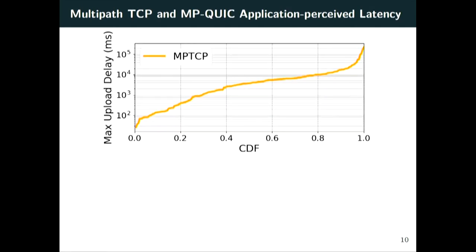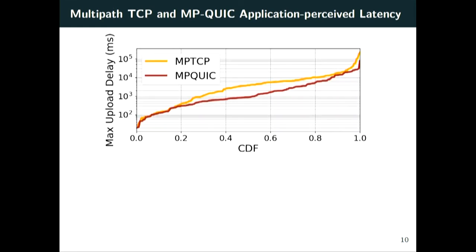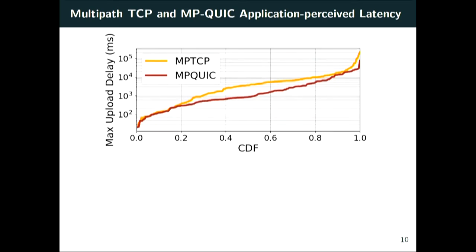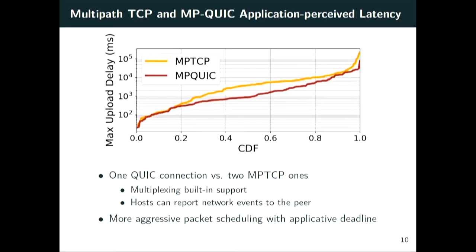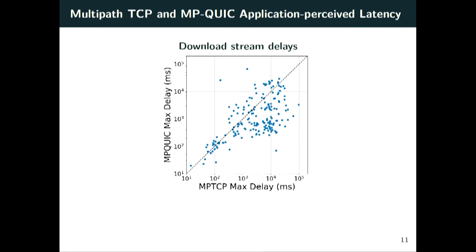Then we also decided to compare the performance of multipath TCP with multipath QUIC, and we observe that we can do better than multipath TCP. This is related to two reasons. The first one is that because of QUIC, we can multiplex all the data streams over a single connection, so you can exchange data between both connections. If you experience a loss with the upload stream, the download stream can be aware of that and switch quicker. The second thing is that QUIC is at application level, so you can do more complicated scheduling like application deadlines and so on, which is not possible with MPTCP, which is in the kernel.